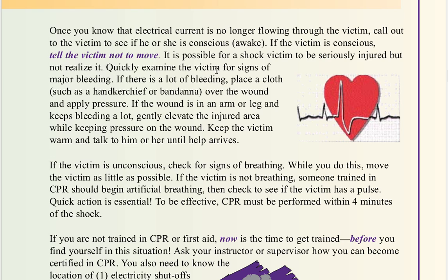Quickly examine the victim for signs of major bleeding. If there is a lot of bleeding, place a cloth such as a handkerchief or bandana over the wound and apply pressure. If the wound is in an arm or leg and keeps bleeding a lot, gently elevate the injured area while keeping pressure on the wound. Keep the victim warm and talk to him or her until help arrives.